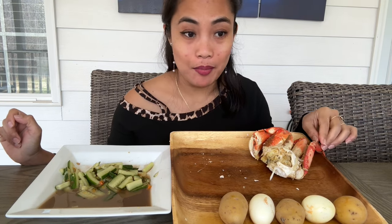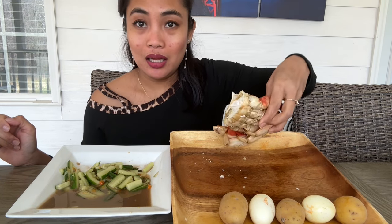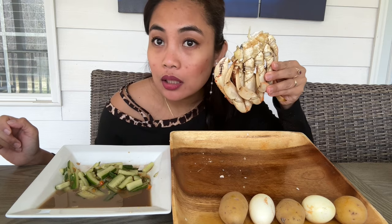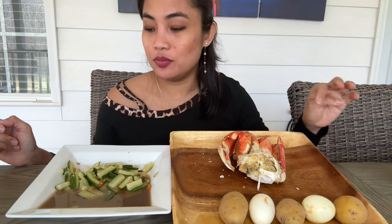This is a big crab, by the way. It looks like it's just one crab, but look at that. And that's just half. It's all big in my face. And there's tons of meat in there.